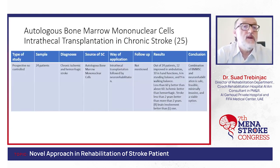The next study included 24 patients. It was prospective, non-controlled. The diagnoses were chronic ischemic and hemorrhagic stroke. The source of stem cells, again, was autologous bone marrow mononuclear cells, and the way of application was mainly intrathecal transplantation, followed by neurorehabilitation. Follow-up is not mentioned, but it was not long-term, it was short.